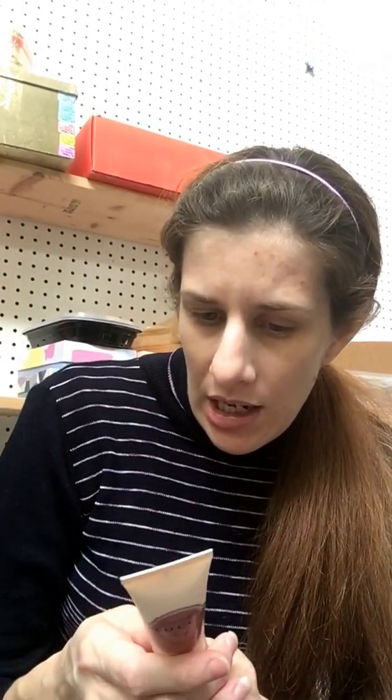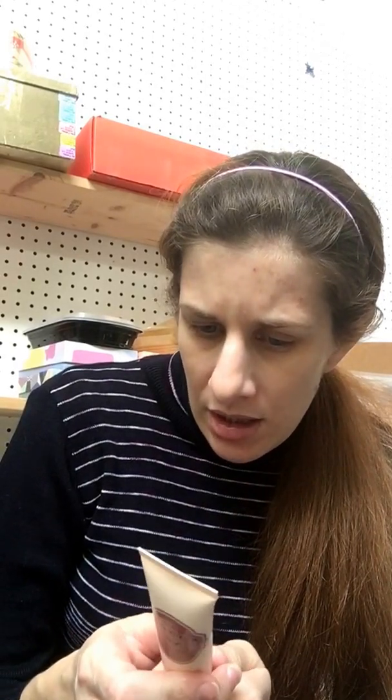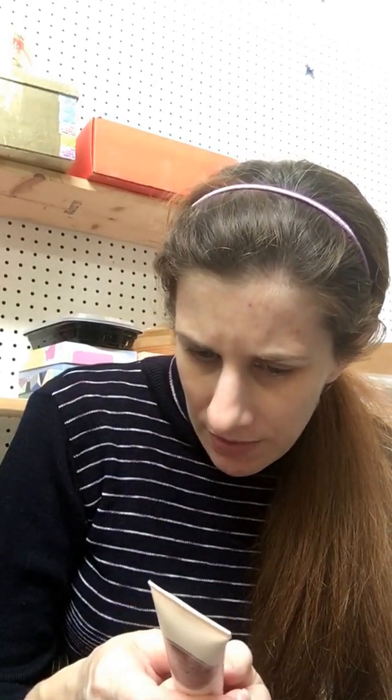Now, I got this TOCCA hand cream in my October 2016 Birchbox. This fragrance is called Cleopatra, and it has grapefruit and cucumber in it. Now, it also has shea butter, avocado oil, and jojoba oil, olive leaf extract.